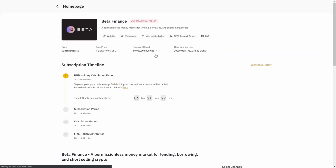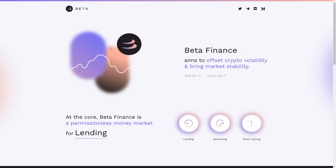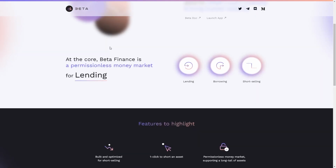And well, what's that Beta Finance about? So let's talk about the project itself. You can learn about the project by clicking on the website and information. And Beta Finance actually offers lending, borrowing, and short selling. So it's aiming to offset crypto volatility and bring market stability. And you can lend, borrow, or short sell.